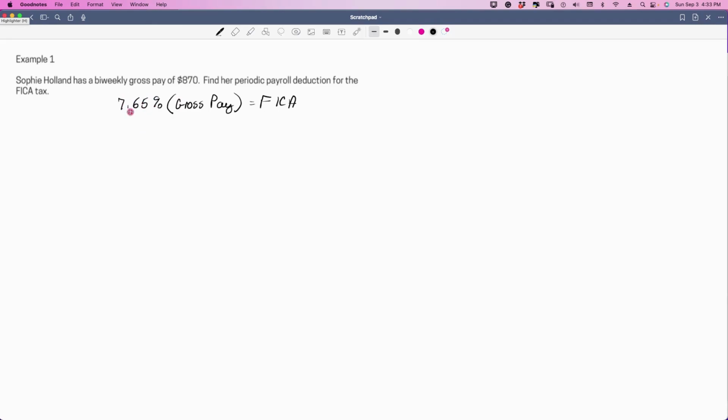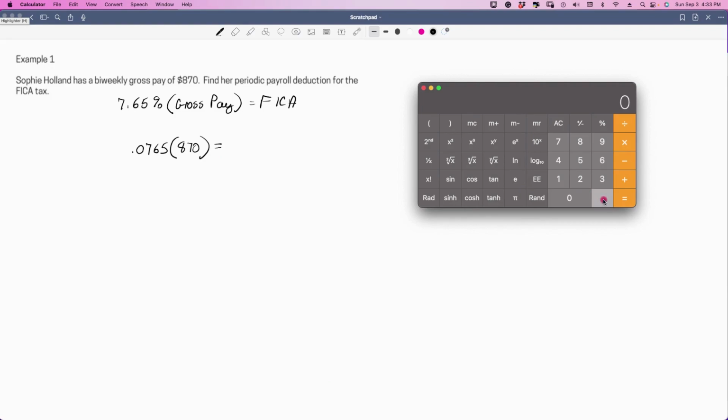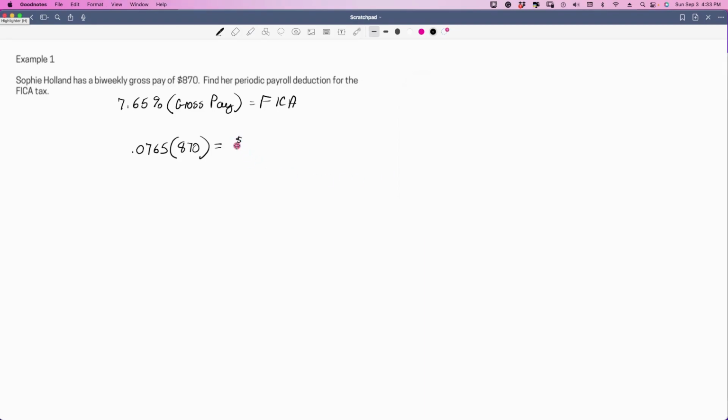So we're going to convert this into a decimal and say 0.0765 times her base pay of $870. Let's put that in the calculator. And we get 0.0765 times $870. That is going to round up. Remember, we always round money to two decimal places. It's going to be $66.56. So $66.56 is her FICA deduction. Every time she gets paid, she has to pay this amount to the federal government. Let's look at the next example.